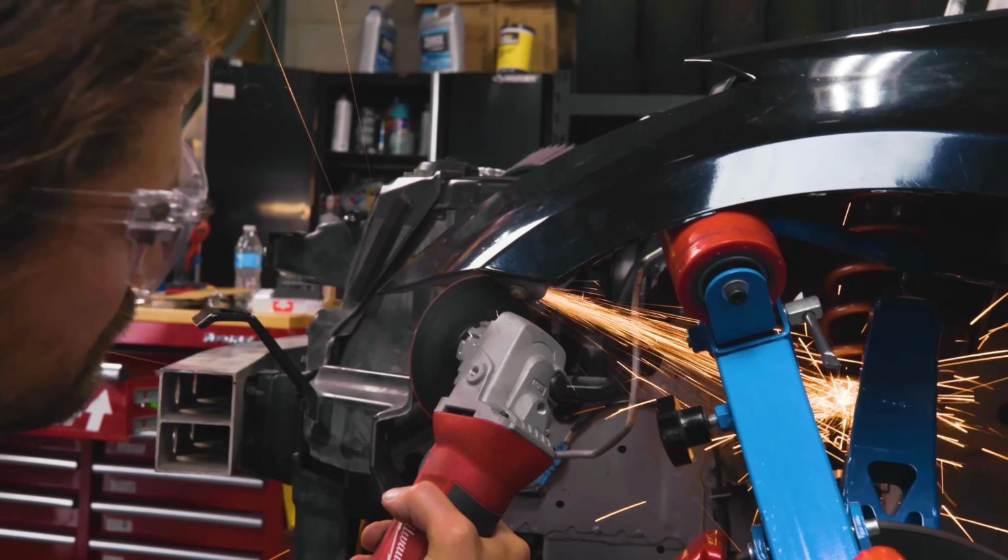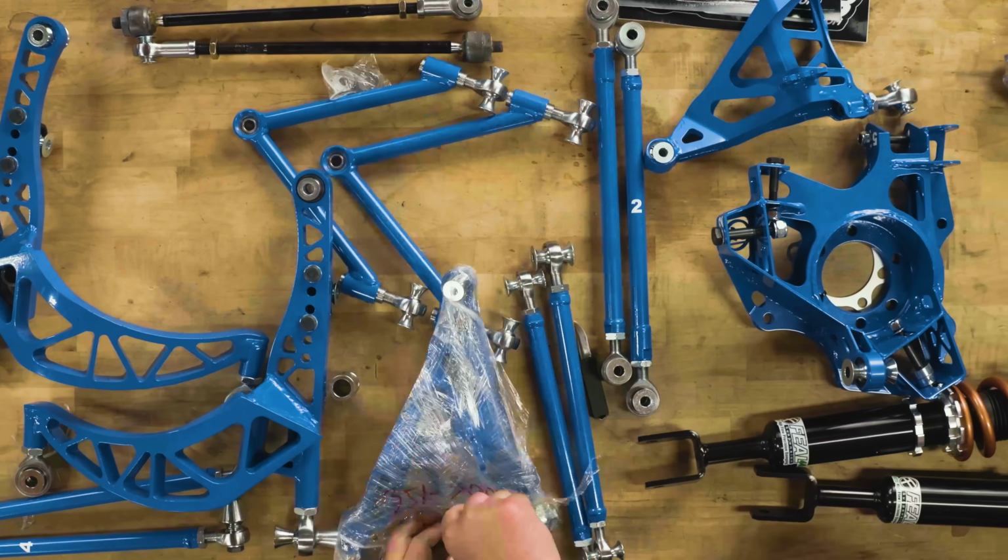Make sure to check in next week, same time, because we are putting angle kits on these things. We're gonna see if we can beat low car in some skids.